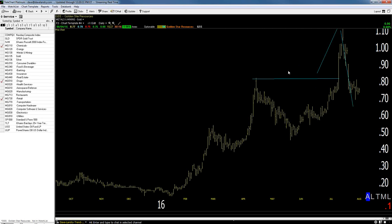Yeah, this one came all the way back in, so scratch this one off your list. And notice that it had that little bottle rocket takeoff. It just shot straight higher, which is usually a dangerous time to trade. That's why we wait for pullbacks, and then it pulled back all the way to its prior breakout. So, yeah, toss that one out.